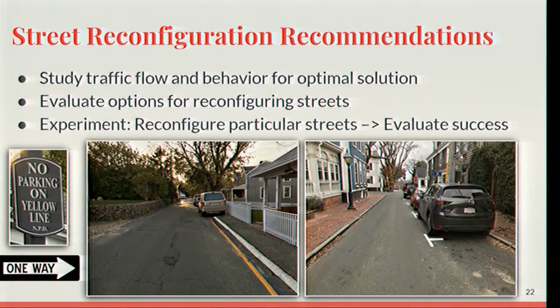Okay, so these are just some of the options that we've proposed for street reconfigurations in the downtown area. We want to emphasize that each street can have its own customized solution in order to cater to the unique circumstances that each street presents. And so for this reason, to move forward, we advise further study on which of these options is best suited for each of the streets, if any of them.